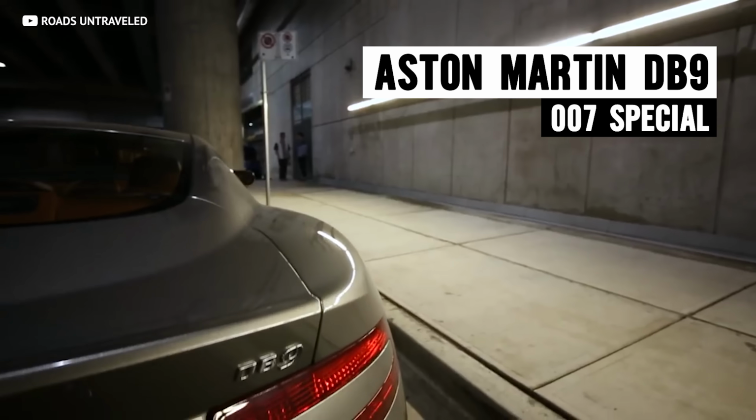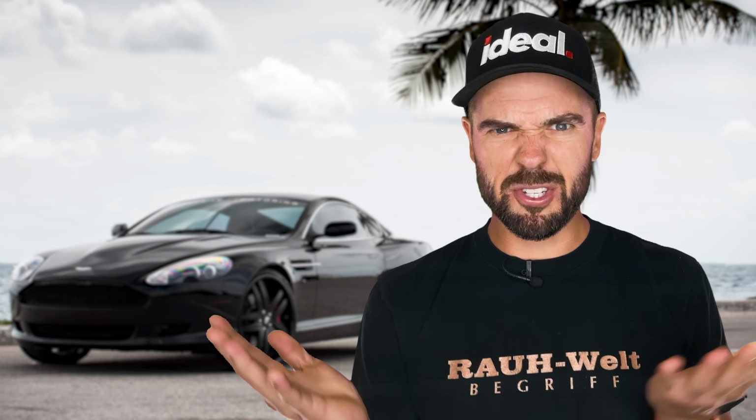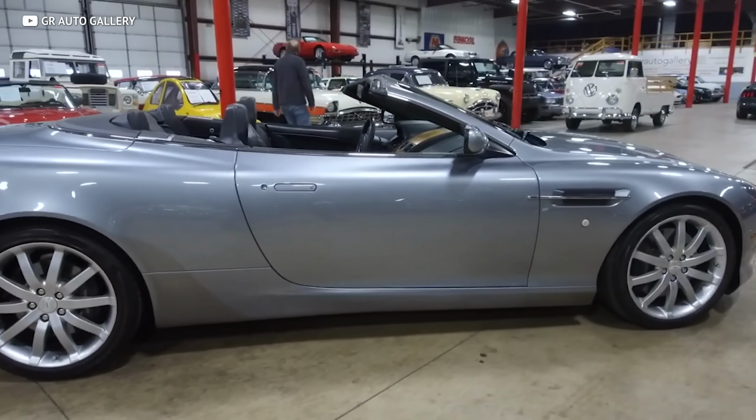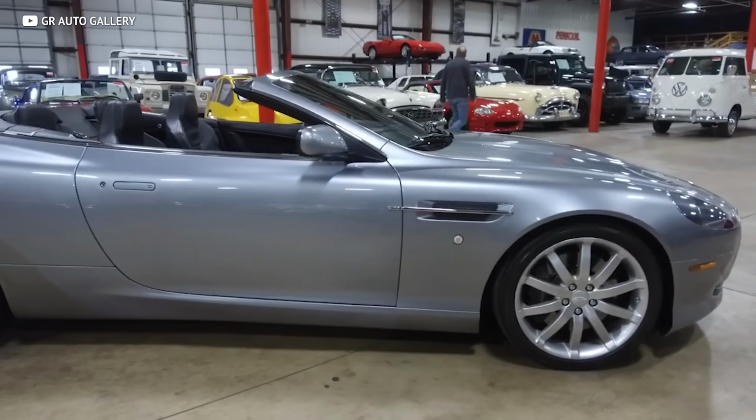Now, this has to be the best looking car on our list. Disagree? Let me know down below. It sure is my favorite. And while yes, it's not the fastest thing that you can buy for 40 stacks, it is the one that the valet will park at the front of the hotel when you roll up.